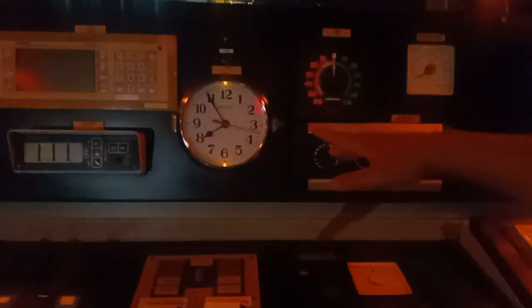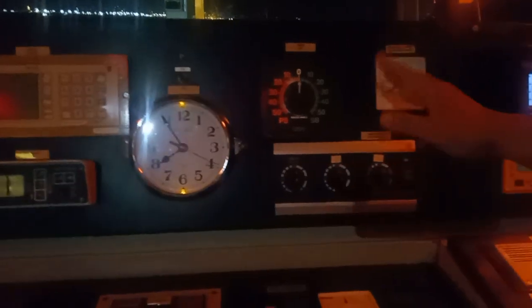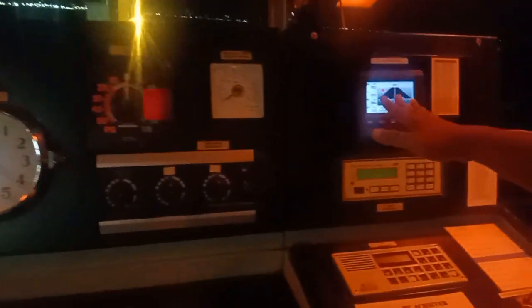So you have your clock, speedometer. This is the GPS. You have your VHF DC. So this is the one that is very noisy. Some equipment are good, some are obsolete, but still for demonstration purposes, that can still be learned.